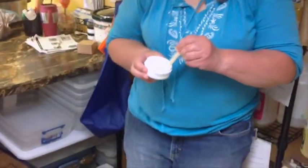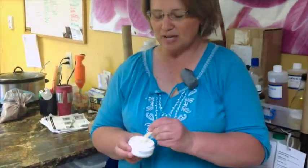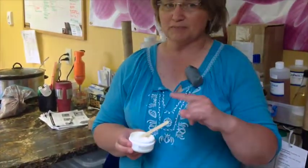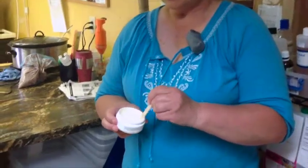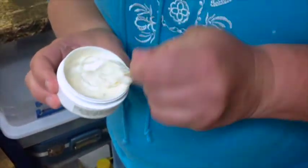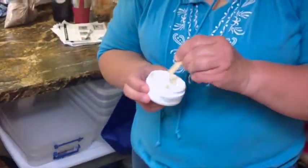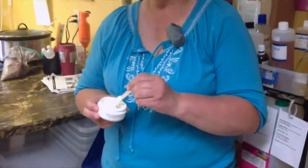So the cream soap is different from bar soaps, and it's different from liquid soaps. It's kind of a combination that it uses lye that each of them uses, but what it does is it adds a super cream. And these cream soaps will be in a jar instead of a bar or instead of a pump.